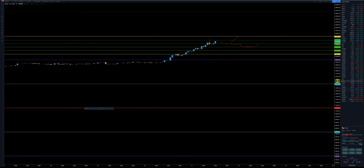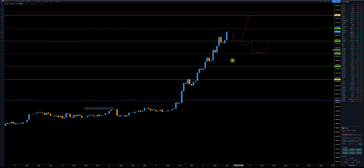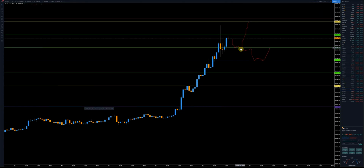I gave you with regards to buying and selling. So ideally we want to come back into the 22709s, okay, and then get bullish structure for the 24,000s. If we break below 22709s, then we want to be shorting it towards 22107s.